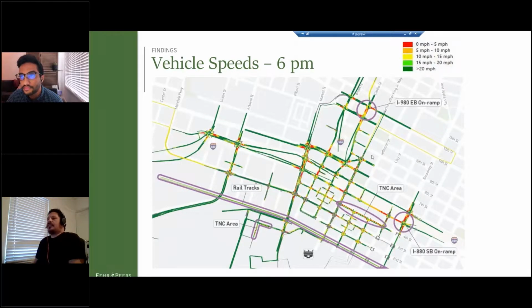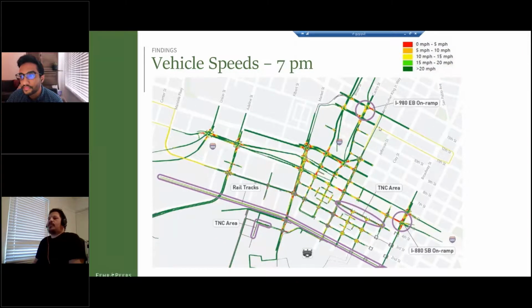The last hour is 7 to 8, and this one was basically a request to make sure that this plot matches existing conditions, such that there is confirmation no demand from the stadium is affecting any traffic past 7 p.m.